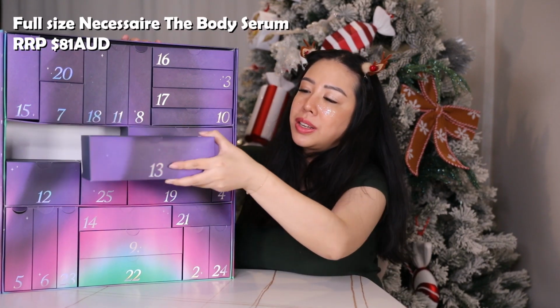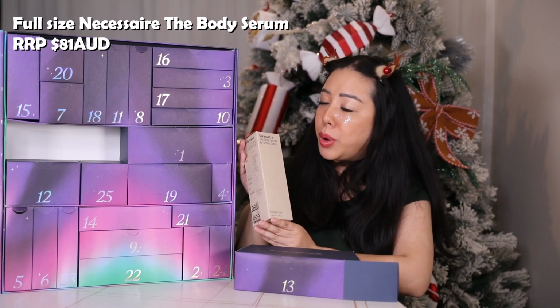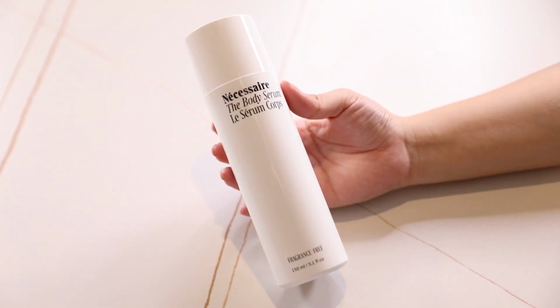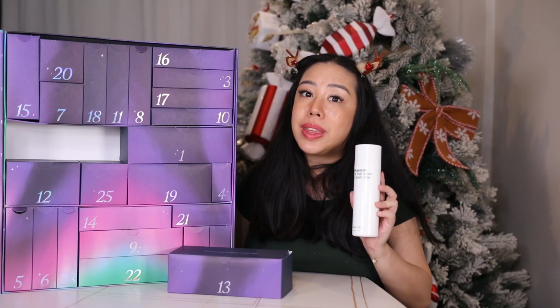On the halfway mark, and we have the full-size Necessaire The Body Serum. Now this one is 150 mils and retails for 81 AUD. This body serum is formulated with hyaluronic acid and is fragrance-free. This is a super hydrating body serum. It actually helps with dryness but also helps with eczema.